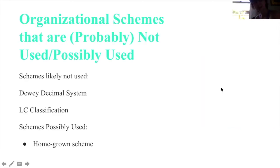Some examples of organizational schemes that are probably not used are the Dewey Decimal System, used for American public libraries primarily, and the Library of Congress classification, which is used in both the Library of Congress and many other college libraries. What is most likely used, as previously mentioned, is some sort of a homegrown scheme.